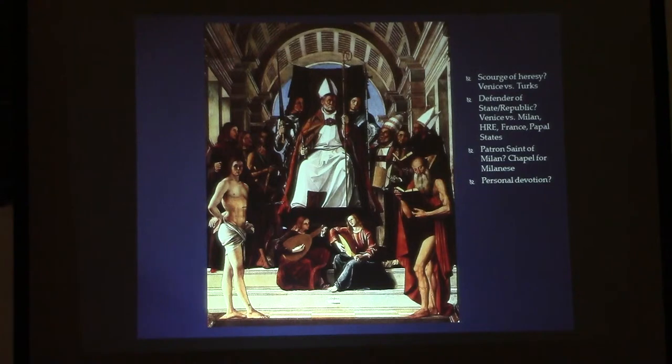When you see Ambrose here, he again holds his standard attribute, the whip, right, the scourge, and he has over here the bishop's staff. But behind him, we have two soldiers, perhaps Gervasius and Protasius, the soldier saints, one holding this sword of state. So he is out in front of the state itself.